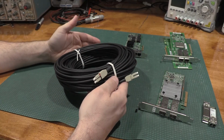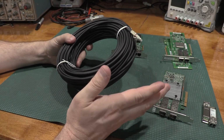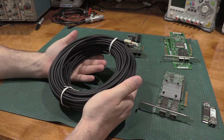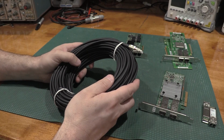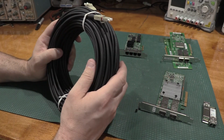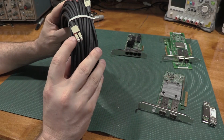This is actually a fiber optic cable. Now, this is pretty bulky for a fiber optic cable, but it was relatively inexpensive for fiber. This cable cost me $40. So the best part about this cable is this is a duplex. Actually, it'll do 100 gig. This is OM3 fiber cable with an LC connector.